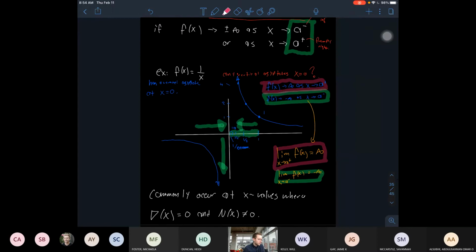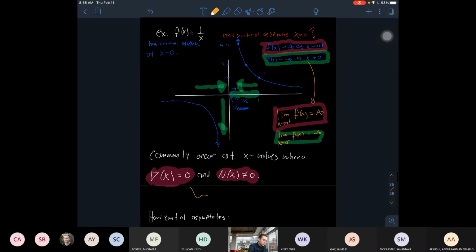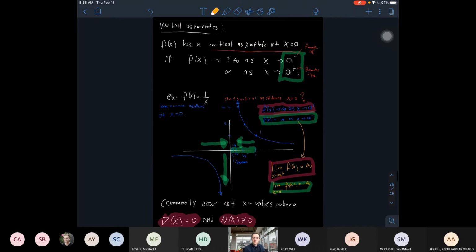Okay, so when are we going to have a vertical asymptote? We're going to have it whenever the denominator's 0 and the numerator is not 0. So if we have the denominator equal to 0 at a given point x, and we also know that the numerator is not 0 at that point x, we're going to have a vertical asymptote there. We'll talk about what happens if we have both of these two things equal to 0. If we have both equal to 0, we don't know what's going on yet. Any questions about the vertical asymptote?